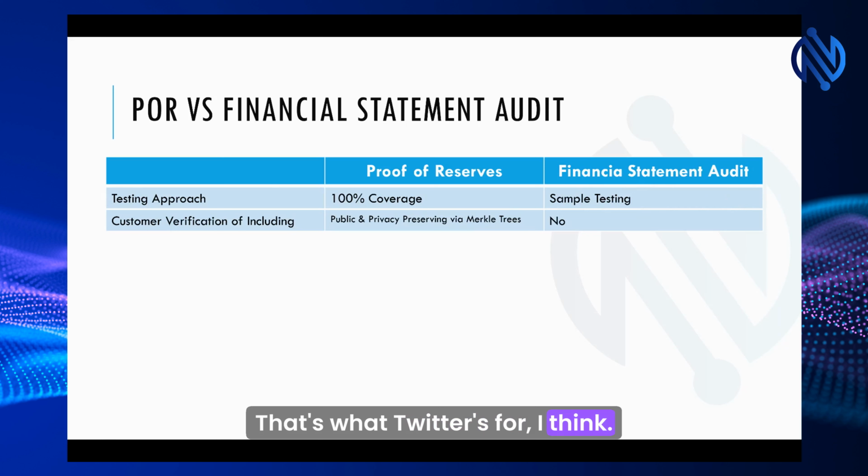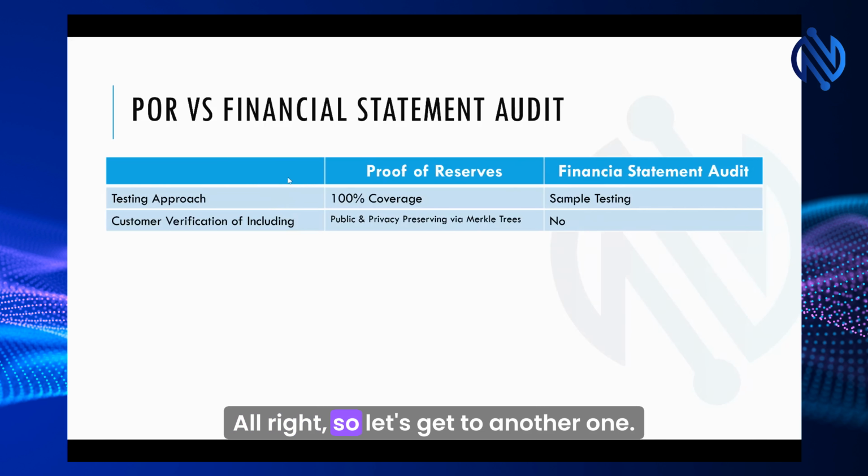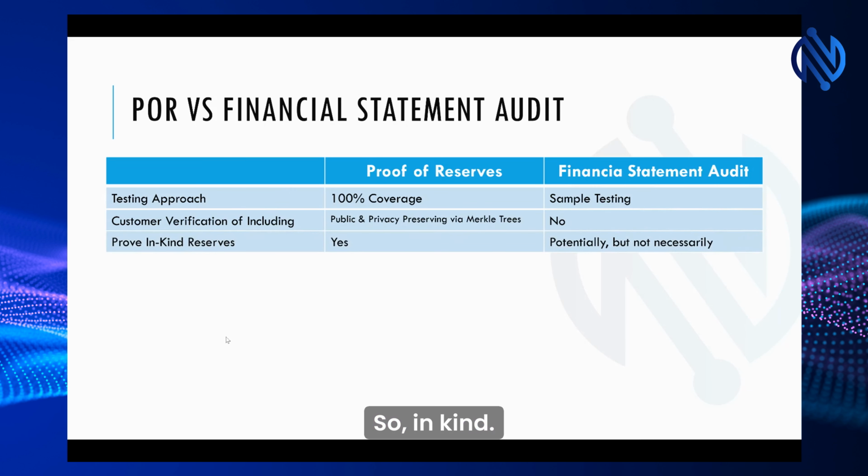That's what Twitter's for, I think. Something like that. Fair enough. Yeah, everyone's got a megaphone if they want it. All right, so let's get to another one. So, in kind, what are we talking about here?